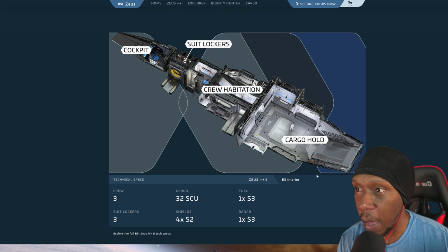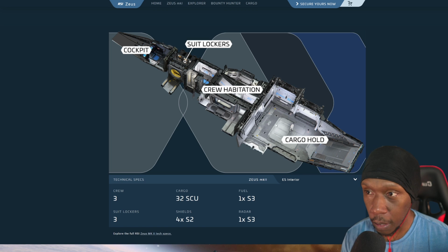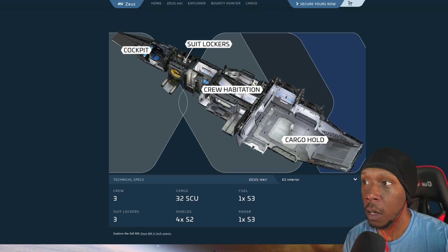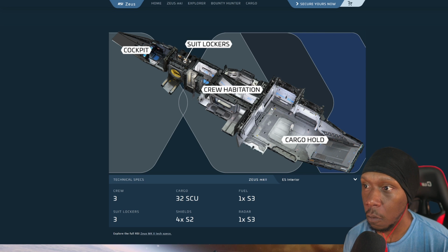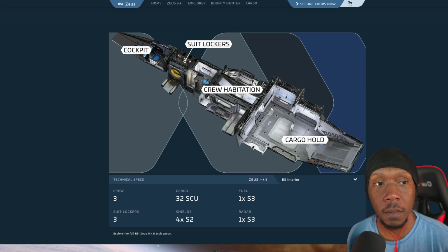So starting in the back of the ship, we have the cargo hold. We have the 32 SCU of cargo space, which is a lot of space. You could put a vehicle in here. I think they said a Cyclone would fit. I'm not sure if an Ursa would fit though. But if you're doing a lot of exploration, I don't think you're going to be bringing back a lot of cargo. So this might be one of the more perfect ships for doing the bunkers and some of the other missions where you may be able to bring back loot and stuff like that. So I think that this is great, right?